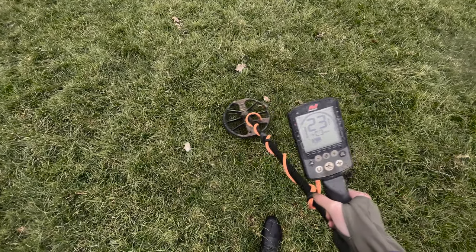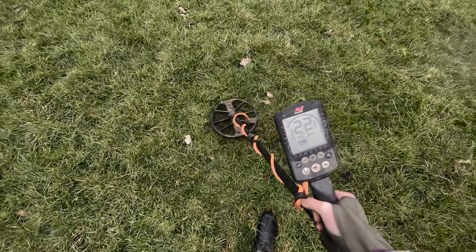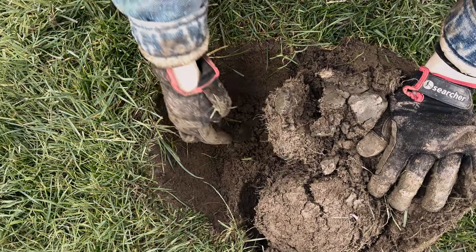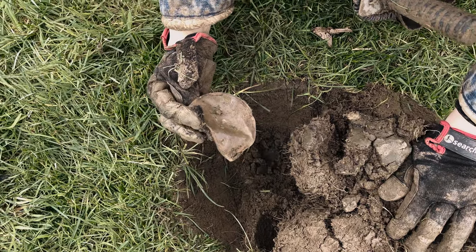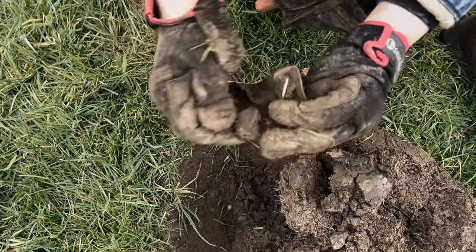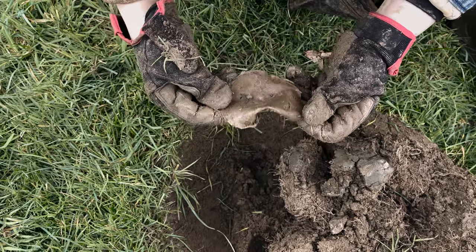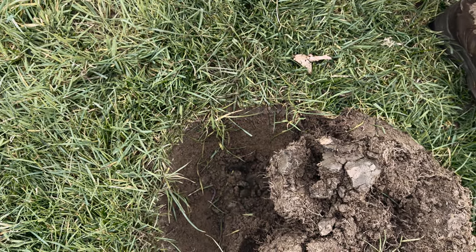Very likely to be a penny. That blew your ears off, didn't it? Yeah, blew my ears off. Just flip the cord. That's what blew your ears off. What is it? It's like a lid or something. It's big, that. Yeah, massive bit. Massive bit, something like that. It's quite a beast.